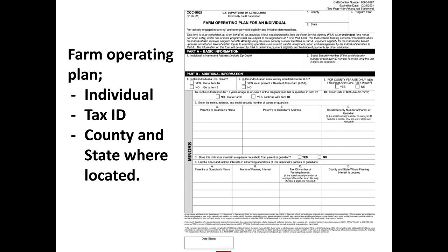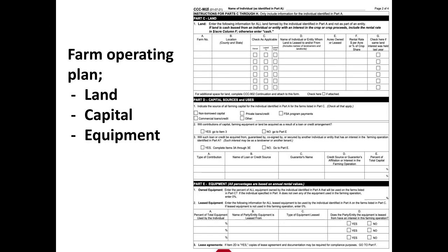So your farm operating plan, this is what this form looks like. It just has your basic information, where you're at, individual. If there's any additional information provided in terms of another person to be added on there, it could be a guardian. Then you also have the tax ID, the state where you're located, where you're farming, and the name of the farming of interest. All those go there, as well as over here in terms of the land.